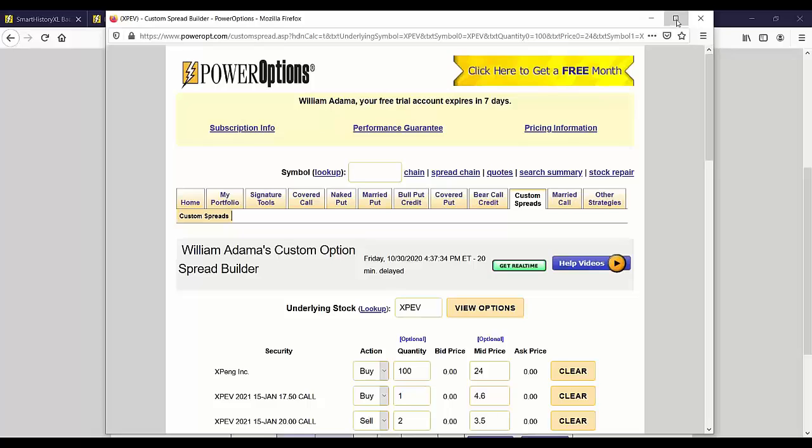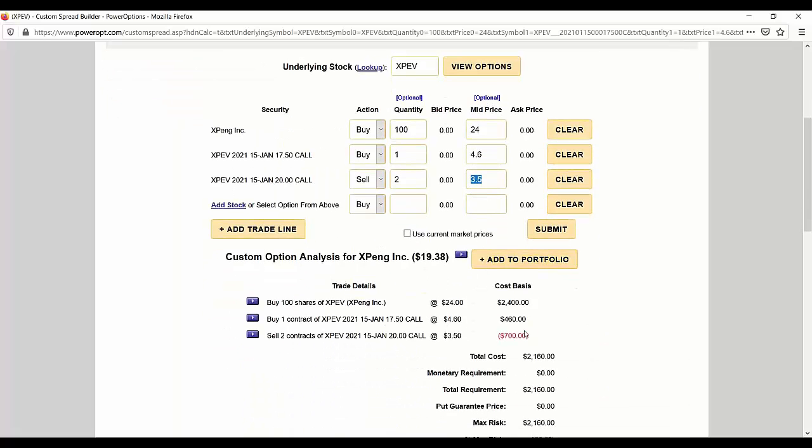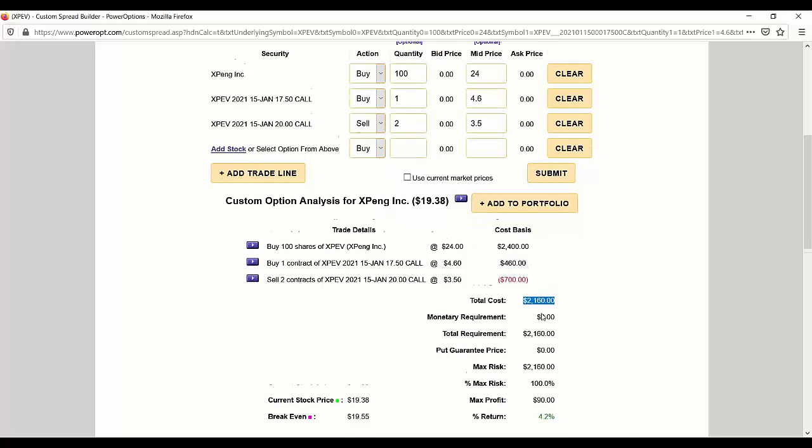Let's take a look at the profit and loss chart. I've got XPEV at 24. I could buy one January 17.5 call at $4.60. Sell two January 20 calls for $3.50. So I'm going to get $7 in and pay $4.60. That's the $2.40 net credit, which takes your total cost in the stock down to $21.60.